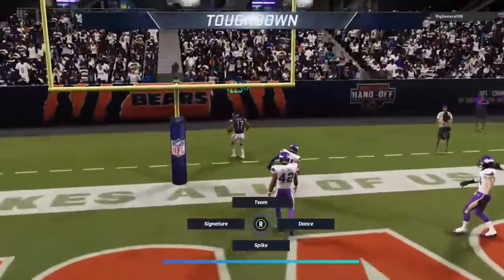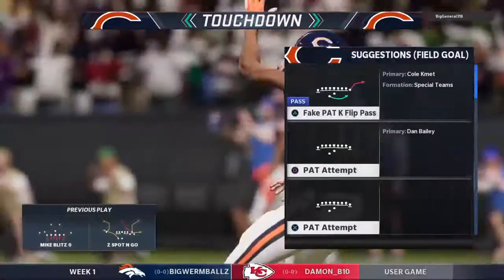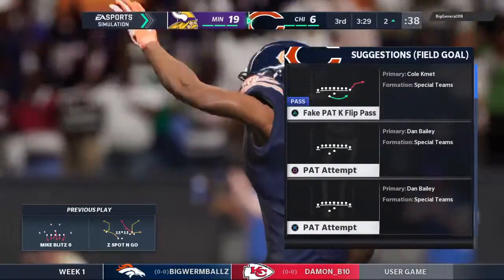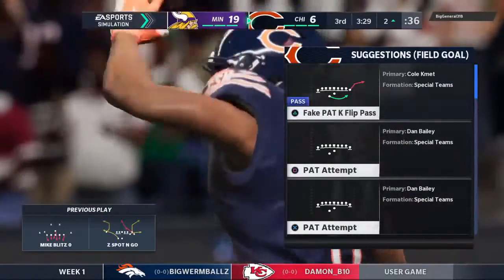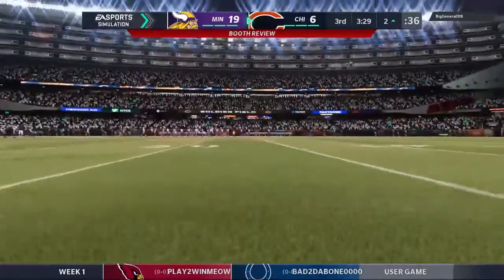And Miller will pull this one in. He's got it for the Bears. Touchdown. A 9-yard touchdown there. And the Bears use the short field to their advantage as they cash in for 6.